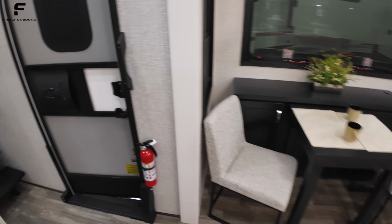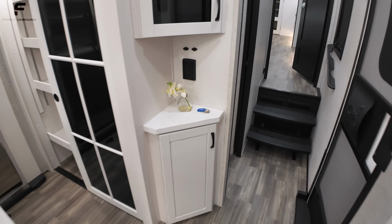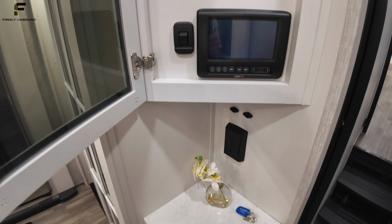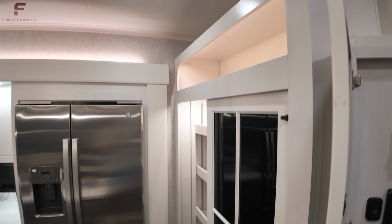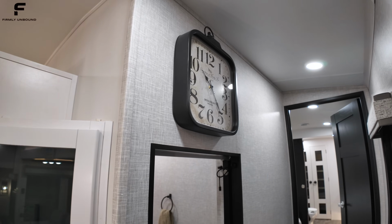Now let's start working our way back. What a cool little design here. I don't know exactly what people might use this for, but just some extra storage, a little bit extra countertop space. And then you have your controls here, touchscreen control panel, fan controls. There's the fan controls. It was not this light switch, so, oh, that goes to the LED light up in that storage right there. You can see that there. You have your clock that it will come with there.